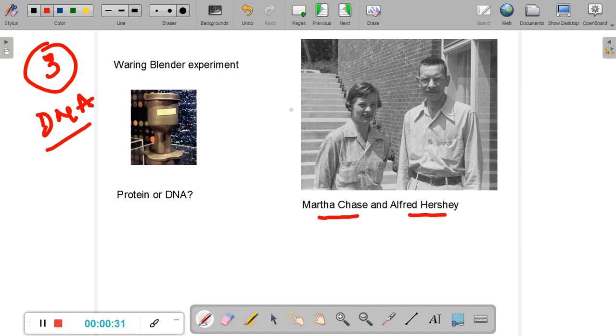And here we have these two individuals. Their experiment is also known by another name. It's called the Waring Blender experiment. Waring is a brand, the name of a company which produced blenders, and still does produce blenders, the mixie jars that you've seen. So this is that blender, which was used in their experiment.